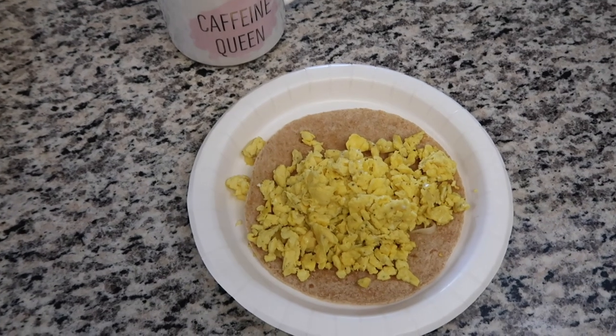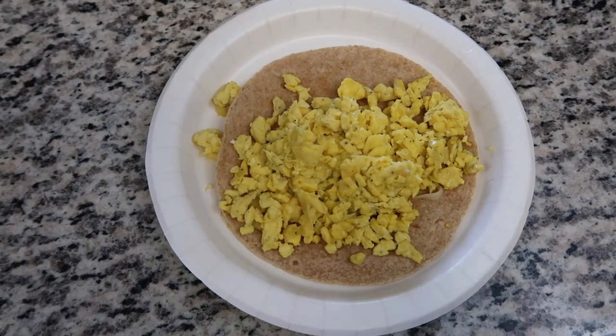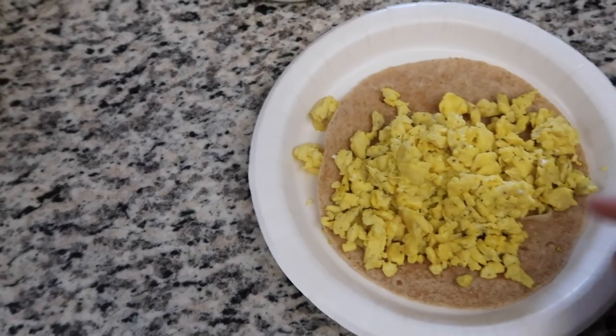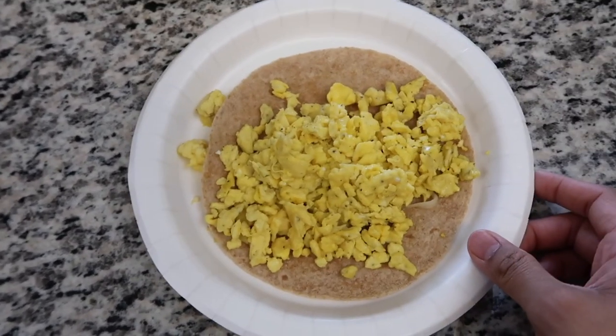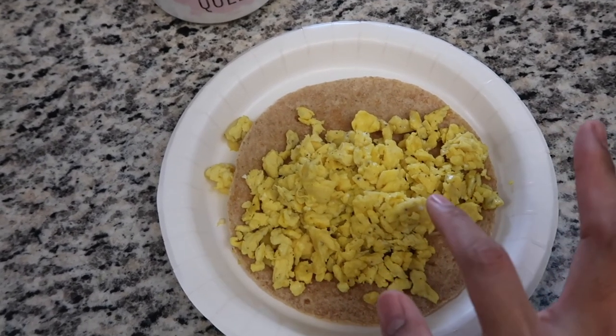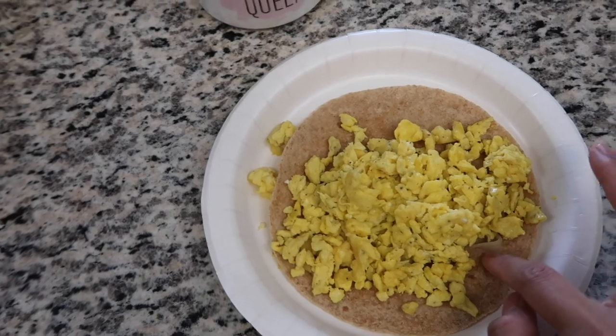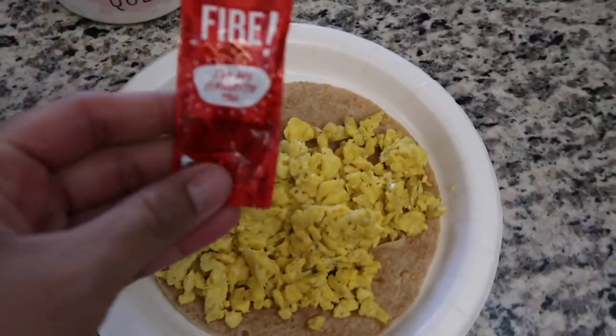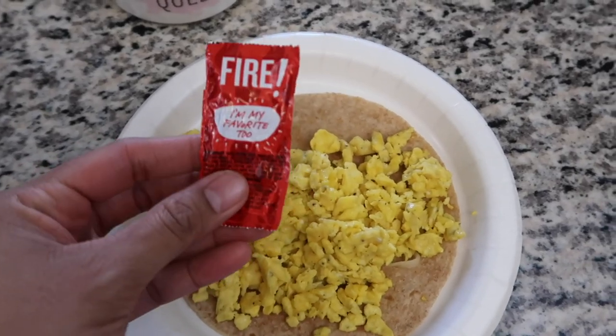This is my breakfast. So basically it's two scrambled eggs with a little bit of garlic, salt, some pepper on a whole wheat tortilla. I put a little bit of cheese, like some Mexican mixed cheese for quesadillas and whatnot, into the egg mix and then also onto the tortilla. And then I'm also gonna put a little bit of the Taco Bell fire sauce, can't go wrong.